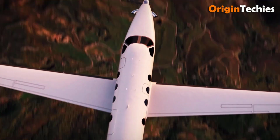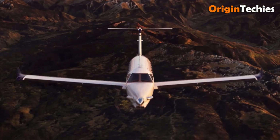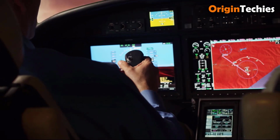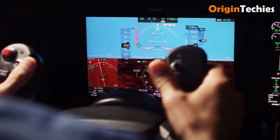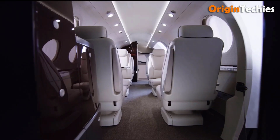Designed with a spacious cabin, the Denali offers seating for up to 11 occupants, providing a comfortable environment for both passengers and crew. The aircraft features a flat-floor cabin with a height of 4 feet 10 inches and a width of 5 feet 3 inches, ensuring ample space for movement and comfort.